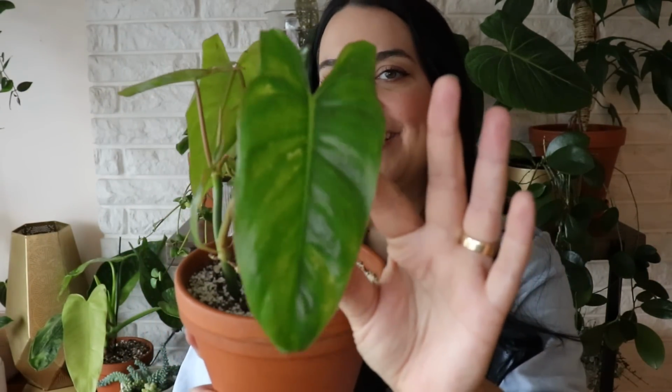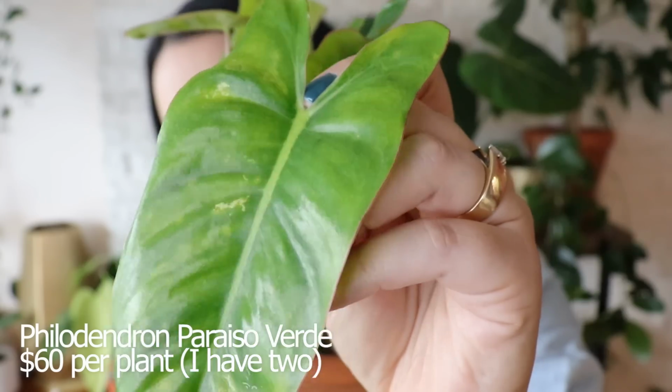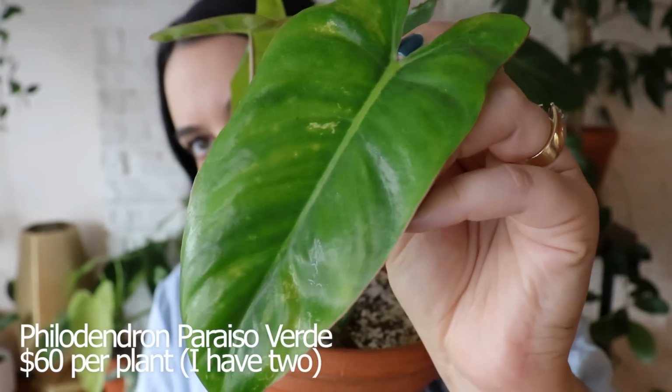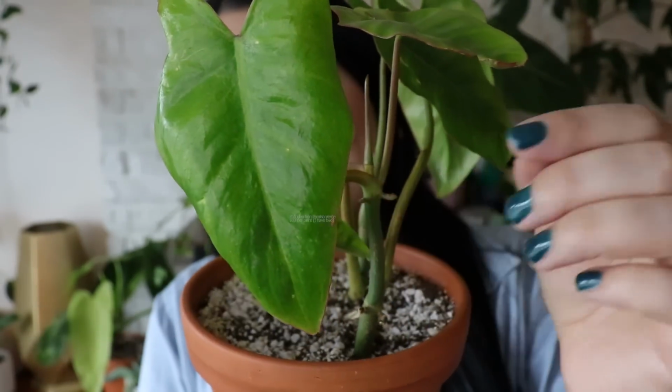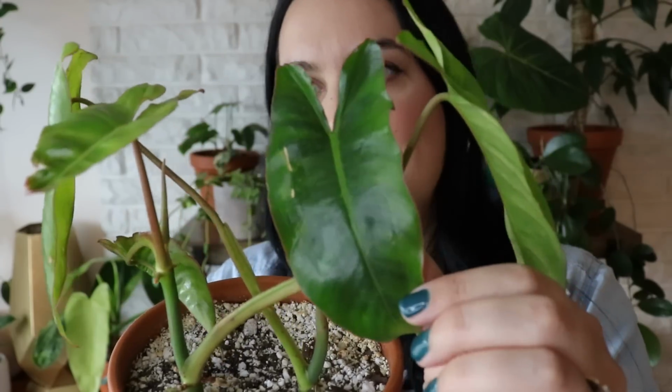First plant on the list, you might not even recognize what plant this is because it doesn't look at all like what it's supposed to look like. This is Philodendron Verde. And as you can see, the leaves are all green. They're healthy, this plant is very healthy, but the leaves are all green.